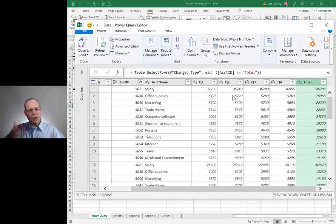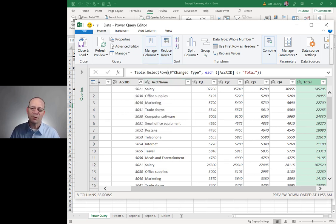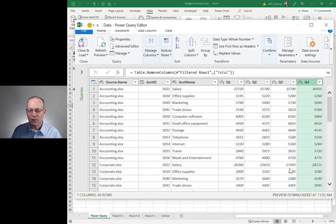So we've controlled rows through filters. We can also control columns, and we can do that in a couple different ways here. We can manage columns, we can remove, choose columns. By the way, we can also reduce rows by removing top or bottom or duplicates. So lots of fun choices depending on what you're working on. You're going to want to check those out. Here we just want to remove this column. So now we've removed the total column. And we're looking pretty good, except there's two other things we need to do.